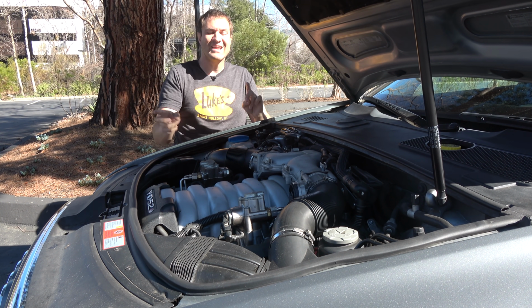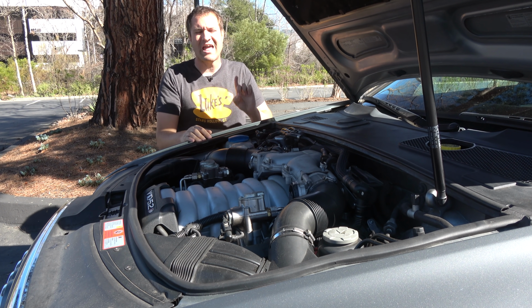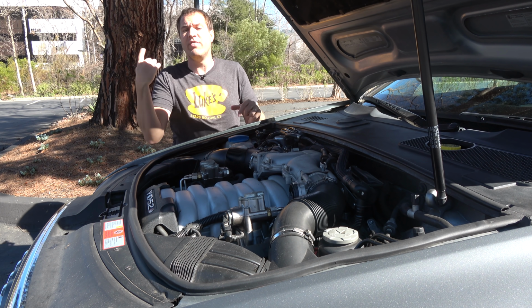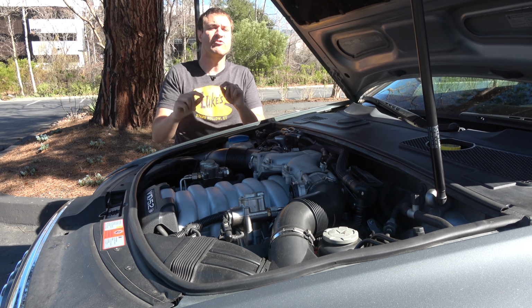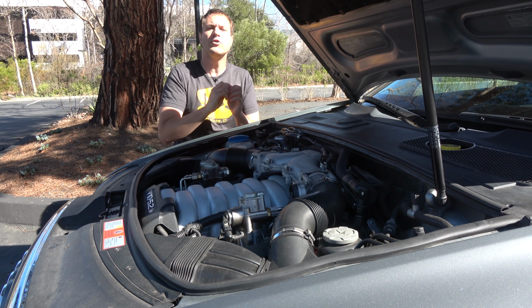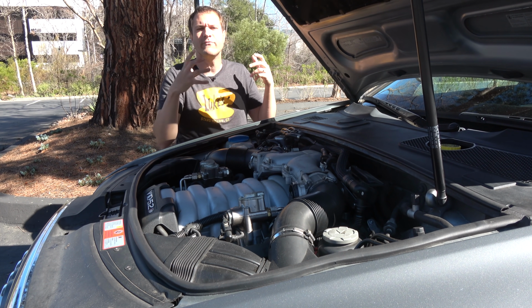Now, it's important to understand this is not precisely the V10 that is in the Lamborghini Gallardo. The Gallardo had a 5-liter V10. This was a 5.2. It was actually a little bit bigger. And the reason for that was the Gallardo's engine was thought to be a little too peaky, a little too high revving for a sedan.